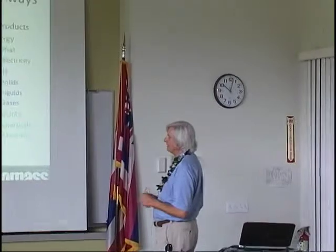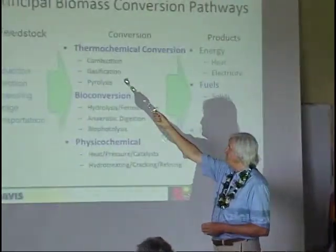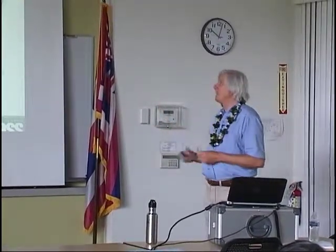These use a combination of heat, pressure, catalysts, sophisticated technologies. We're really going to focus on the thermochemical in this discussion. But basic pathways to really any of those products on the right side, it really comes down to theory. Some are better in practice than others. There are solutions, and there are economic issues with them as well. It's not a simple answer.